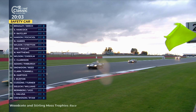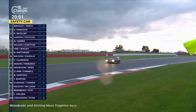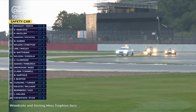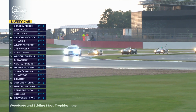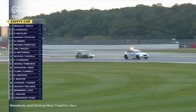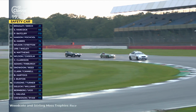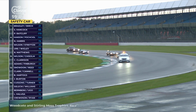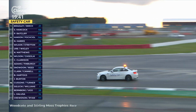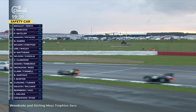Well, we shall see how it all pans out, but it could make for an interesting end, as we've seen a couple of times already today, where the safety car has affected the outright order. And then we get some pretty dramatic finishes sometimes, because some of the front runners have been pushed back down and have to fight their way back up again. So we shall see. We'll find out soon. They've still got to come through the Becketts section. Then as they come down the long straight, the lights will go out on the safety car and they will begin to pick up some pace.